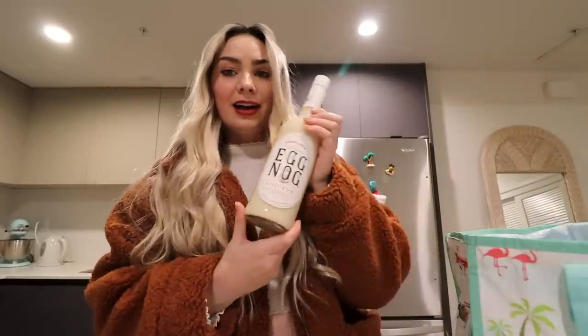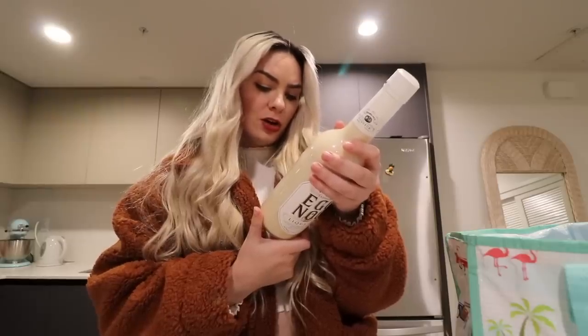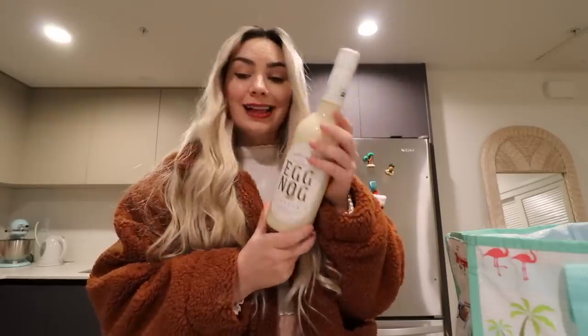And then just because I was feeling festive, I got some eggnog liqueur. It just says, enjoy over ice with a dash of nutmeg or cinnamon for the perfect holiday libation. I don't think we'll be drinking this tonight because I think this will be enough. But I just thought I would like to try this at some point.